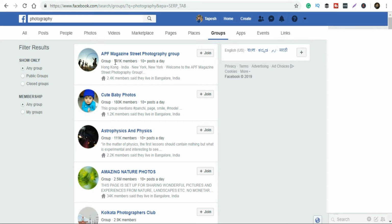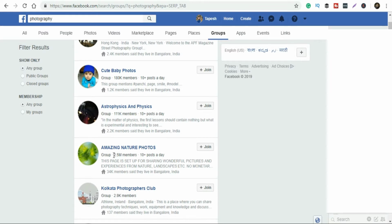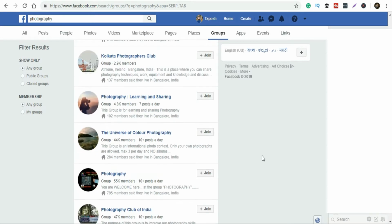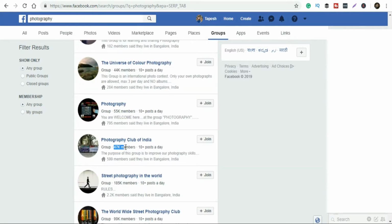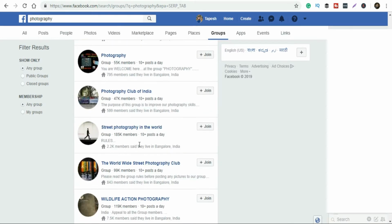So if I talk about this group, it has 141k members, then this group has 180k members, nearly around 200k, and see this amazing group, this group has 2.5 million members. You have to target those groups which have an active number of members, and which have at least 30 or 40k members or above. These are all high traffic groups, and people are engaging with them.